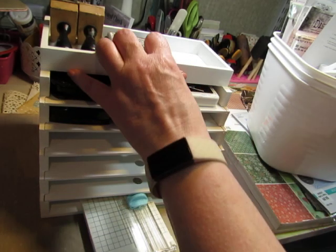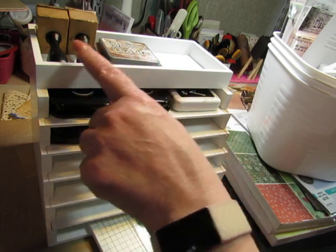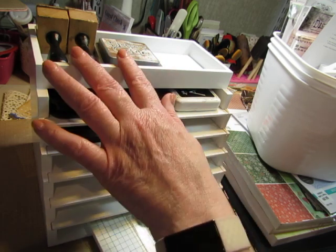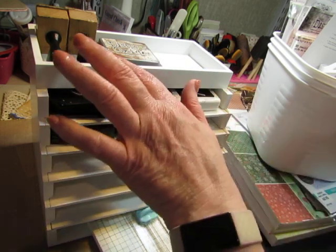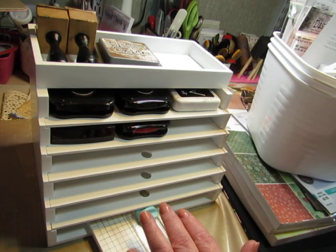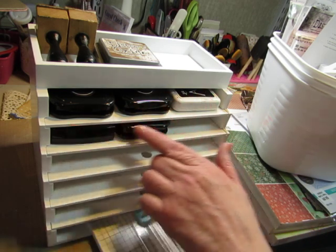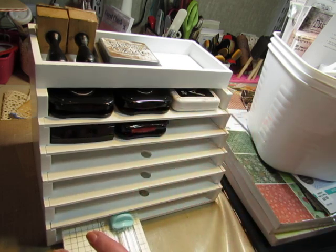And I did think that I would use it for my vintage photo and my distress tools because I access them all the time, and I have them in a little drawer right next to me, but it would be so much easier if they were right on top of my table, and then maybe I could free up some drawer space because all of these inks were in that top drawer also. There are other inks in there too.